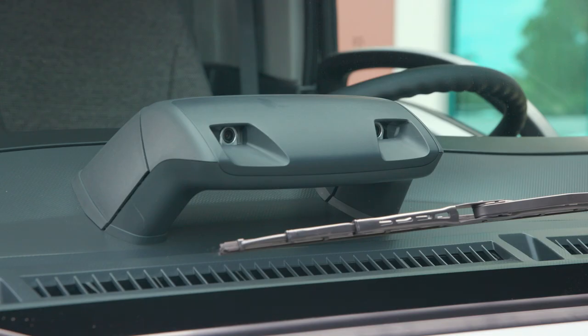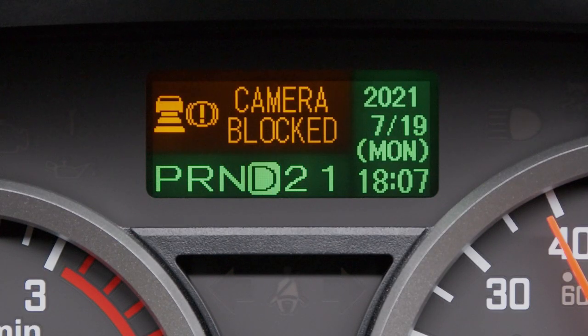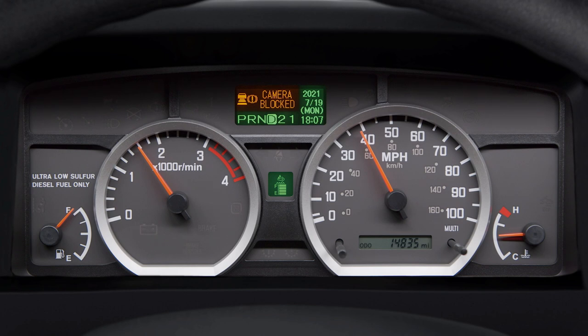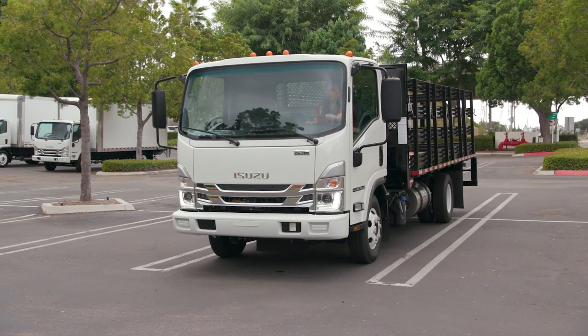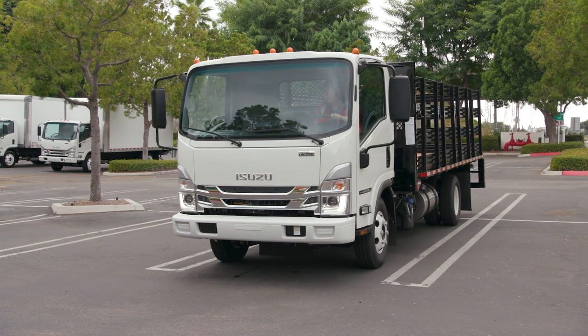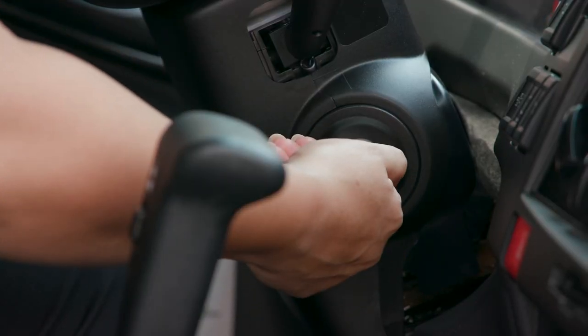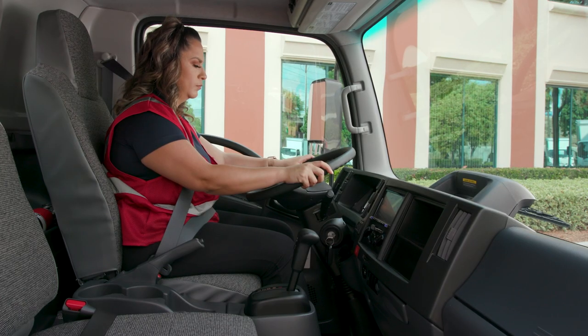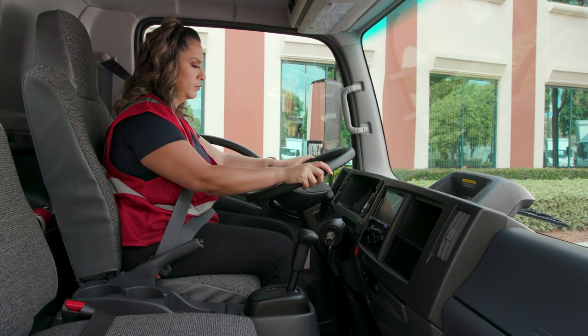If the ADAS detects that the camera cannot see the road ahead, the camera blocked indicator will display on the MID. Check for a dirty windshield or an obstruction in front of the camera. If the camera blocked indicator does not clear, park the vehicle in a safe place, turn it off, and restart it. If restarting the vehicle does not resolve the issue, contact your nearest Isuzu dealer for assistance.